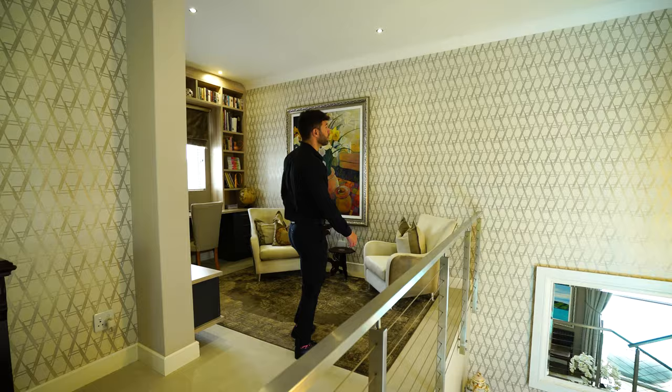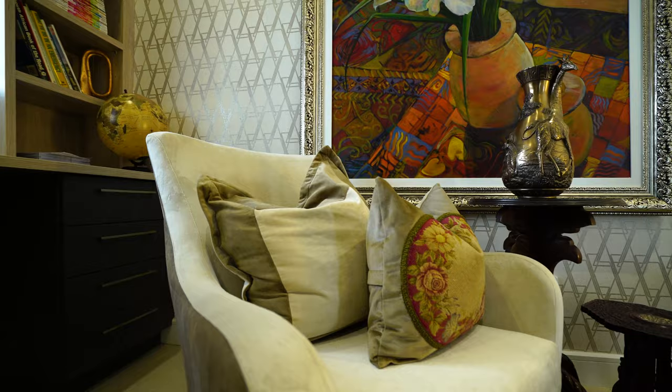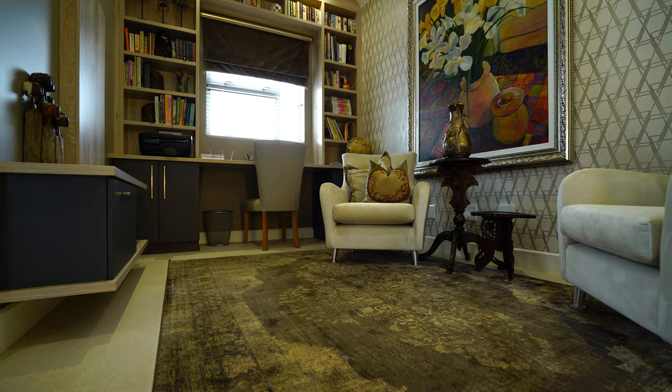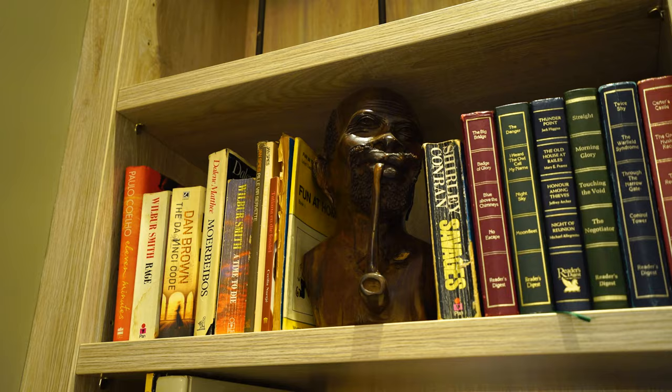And here we have it, a really conveniently placed study area. It is cozy here. I love where they've put it. Two armchairs, carpet, and then a built-in desk with a window just above it, overlooking your canals, and also overlooking the beautiful entranceway of this incredible home.